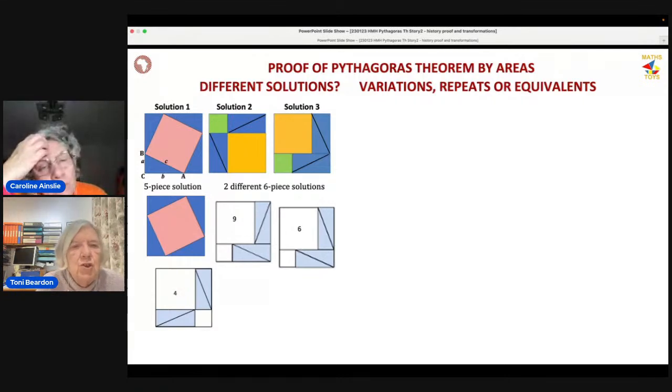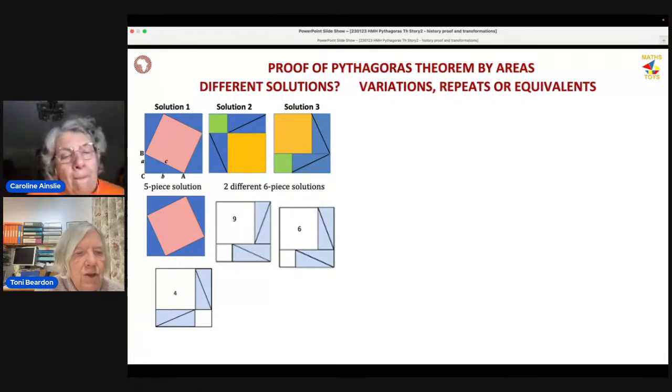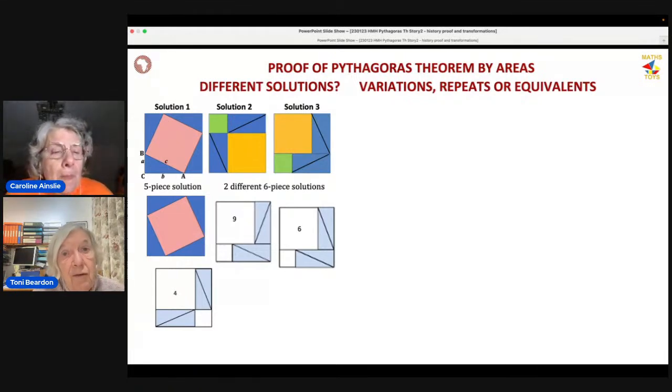That's right. When Caroline's talking about the diagonals of the rectangles, what she means is that the two blue squares have been placed differently together to form the same rectangle, but the blue squares are differently placed. So solution four is a variation or a repeat or an equivalent of solution two. Okay, so looks like we can call it an equivalent. What about solution nine?